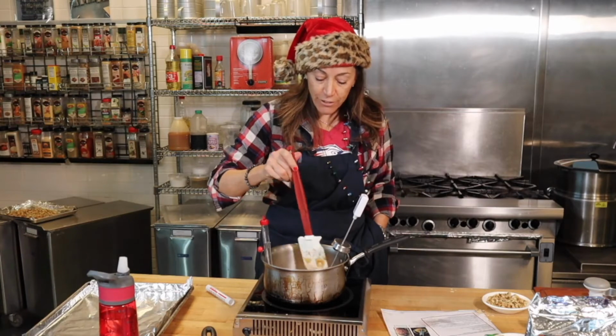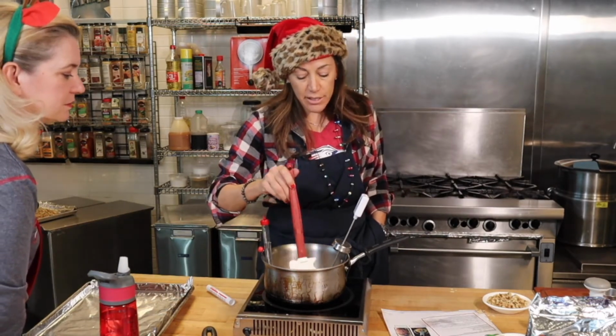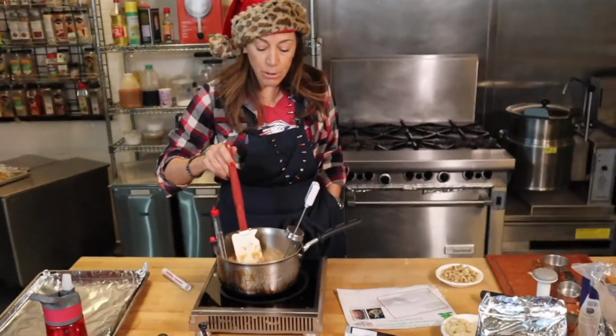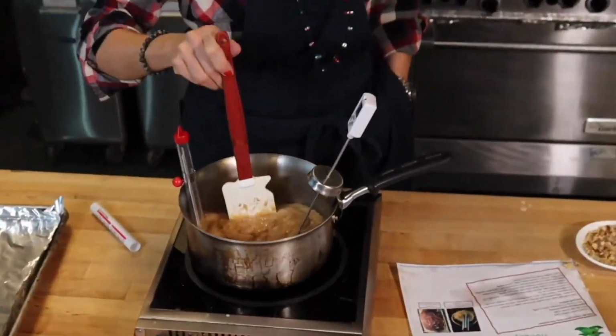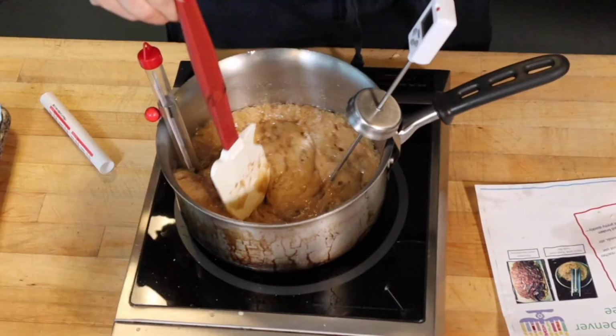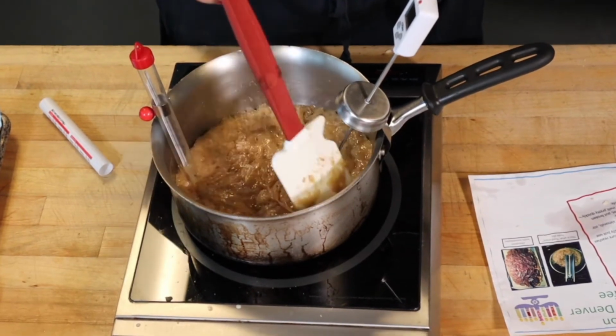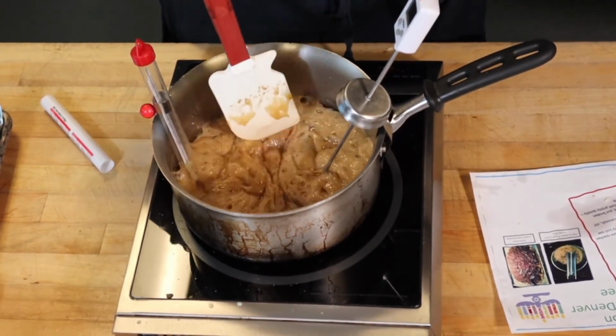So now it's still foamy, but if I didn't have the thermometer, I'd be like, oh, it's getting close to that hard crack. It really starts to pull away from the sides of the pan, right? And as it gets up to that hard crack stage, everything happens very quickly after that. So, 260.